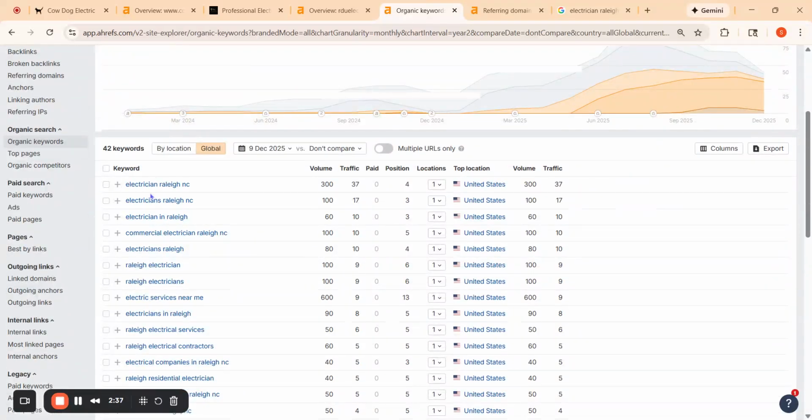But we want to look at the keywords with the locations, right? Those are the ones that are mainly being searched. So electrician Raleigh NC was searched right around 300 times in the past 30 days, and their site was clicked on 37 times just for that keyword. But you can see how they add up. This is all the search volume for all of this just in the past month.